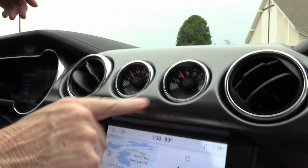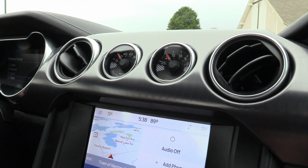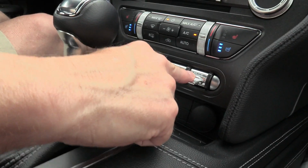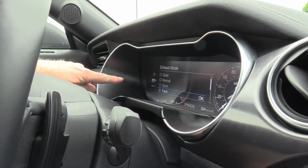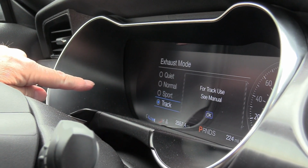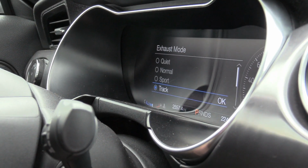The oil pressure, and we've got the vacuum up here. And you know, it's a reasonable dash here. I'm going to press a couple of these buttons here. Here's our mode button. We've got normal mode, Sport Plus, and track. So we'll use the track mode here just for fun. Let's hit OK. All right.